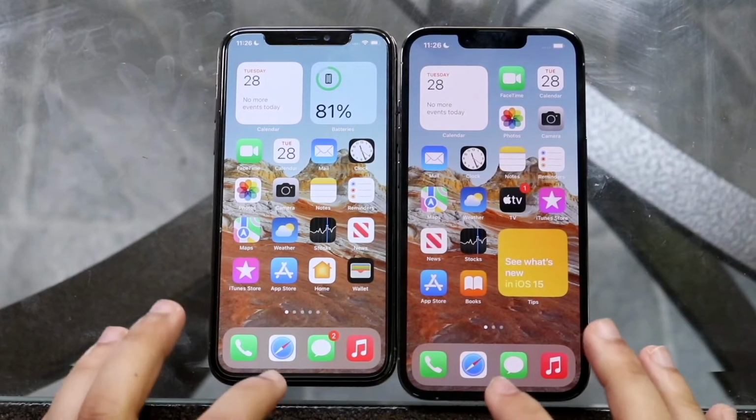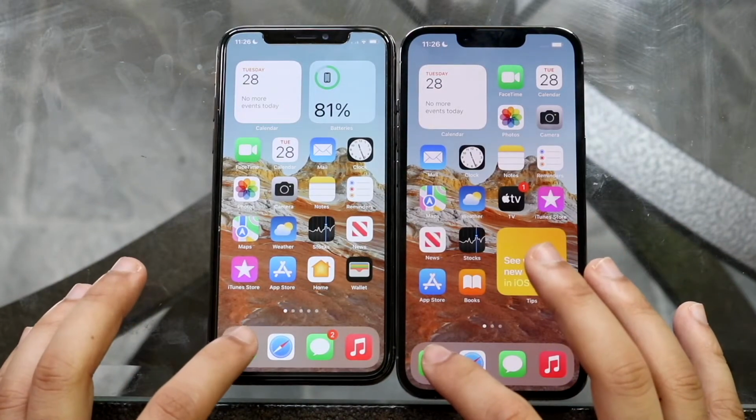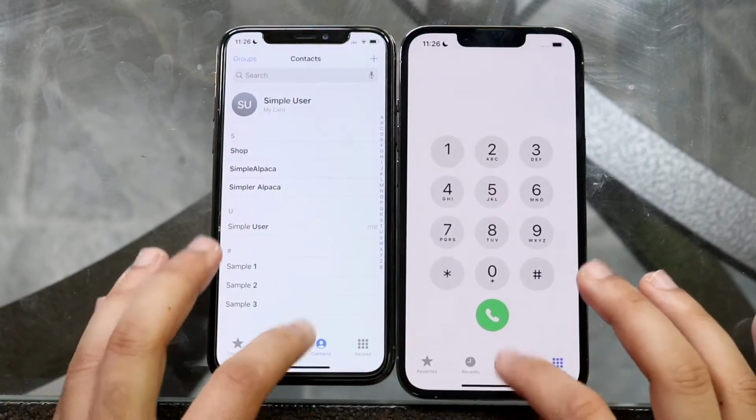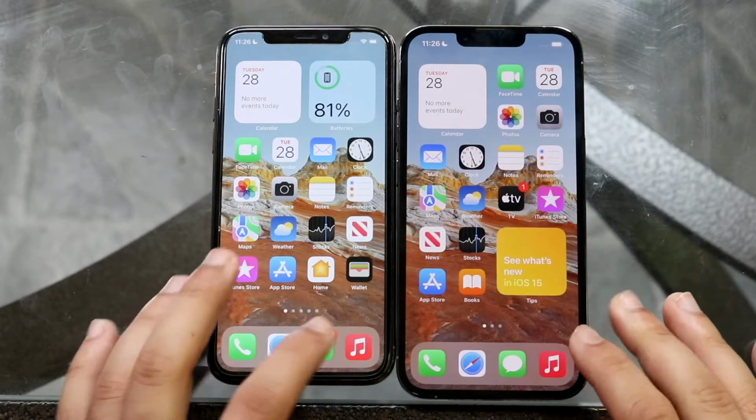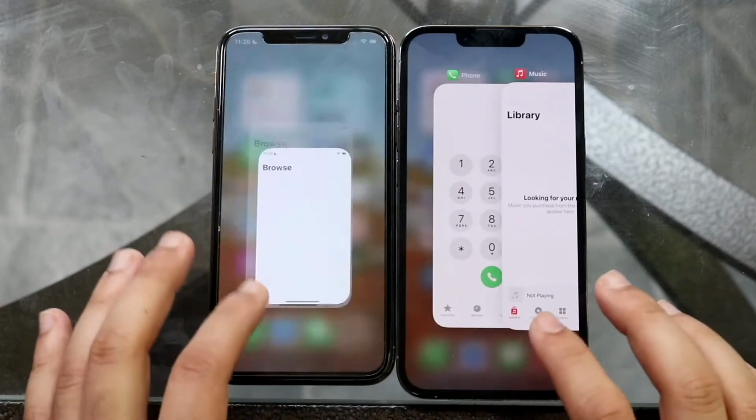Okay, there we go. And all the apps are cleared in the background, as you guys can see. Now let's start loading them up. Let's do phone calls, 3, 2, 1. And pretty much the same thing. Hopping out of this one, let's do music, 3, 2, 1. And definitely the 13 Pro, which is on the right, was faster there.